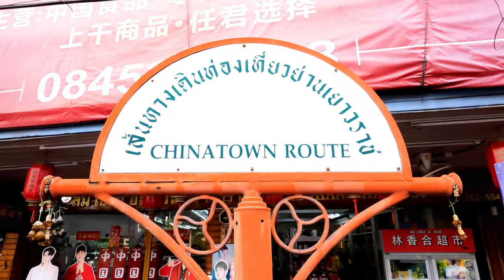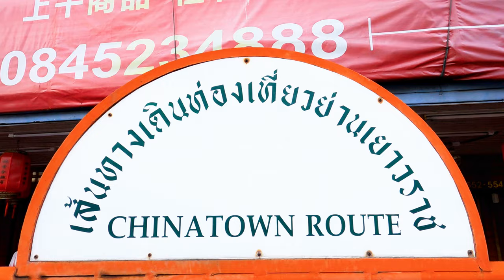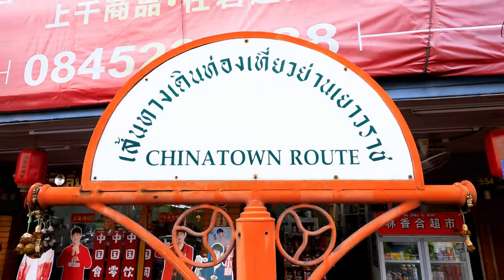YAOWARAT ROAD is approximately 1.5 kilometers long, and it is loaded with markets and shops, in particular markets, and lots of gold shops as well. So I'll tell you a little bit more about that later.